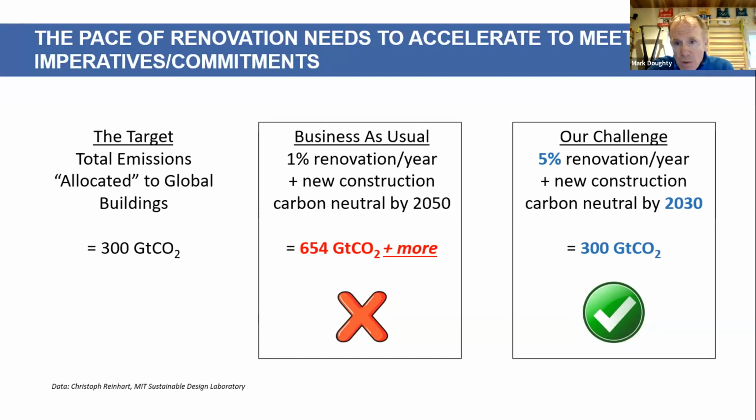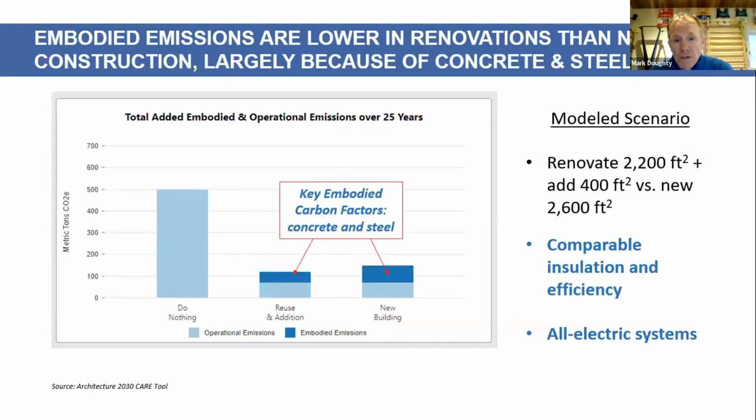So the only way for us to hit the target in the built environment is to increase the pace of renovation to 5% of buildings renovated per year, and all new construction carbon neutral by 2030. So that's a much more aggressive path than many people are thinking about, or I would say that the average market is thinking about. But it's something that informs us as builders, and Colin, I know, as an architect, and motivates us to focus on renovation. And why do we focus on renovation?